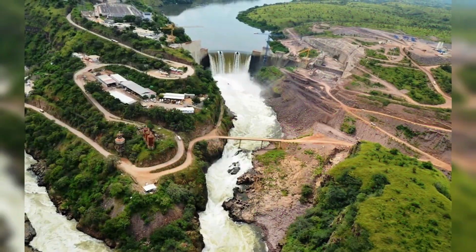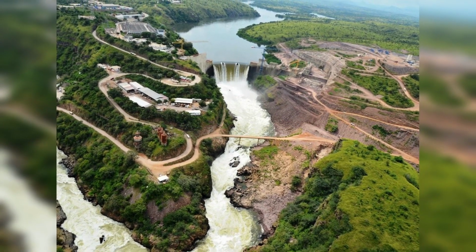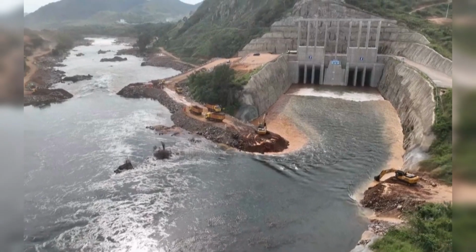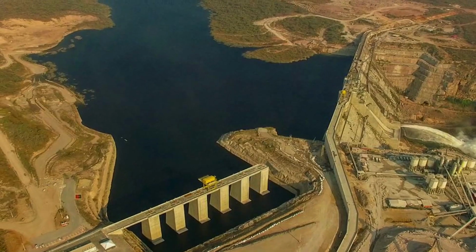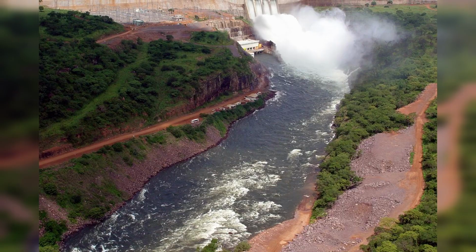A reservoir lake with a length of 16.3 kilometers and a surface area of 16.6 square kilometers will be created by the main dam, which will be 103 meters high and 553 meters wide at its crest.